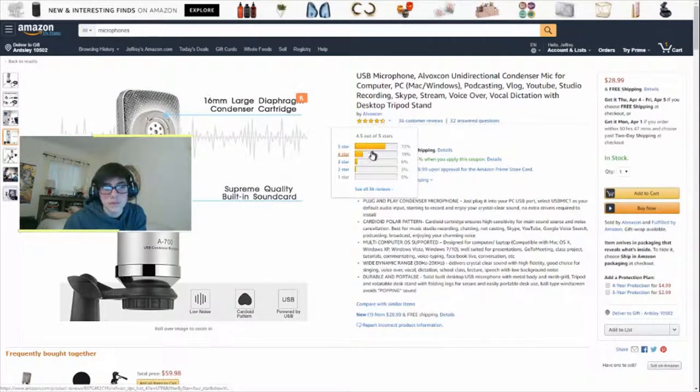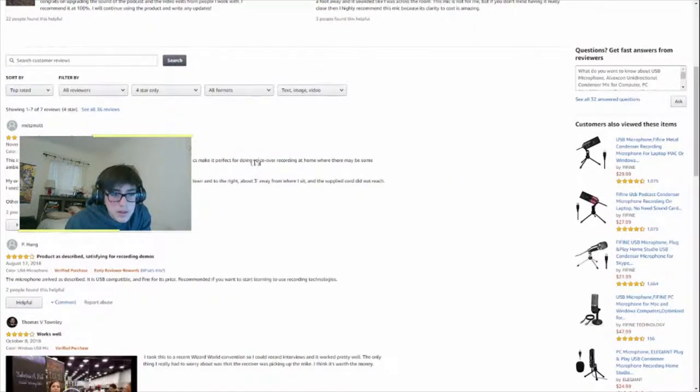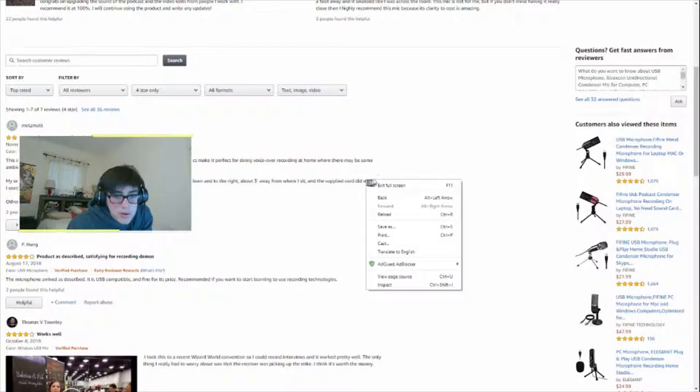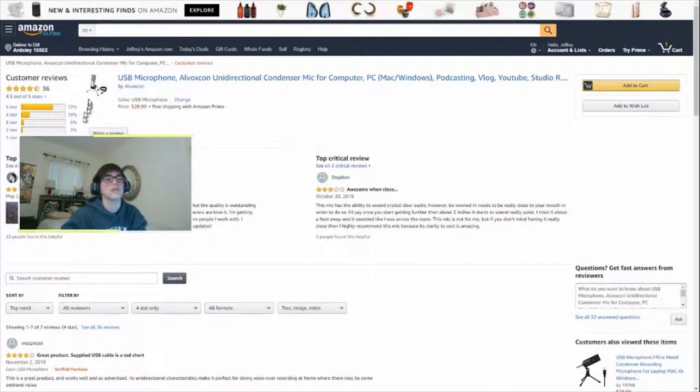Let's just read some reviews. It's got 4 stars. Great product and works well as advertised. Directional characteristics make it perfect for doing voiceover recordings at home, with maybe some ambient noise. My only complaint is that its cord was a bit short. The indicator is down to the right, about 3 feet away from my seat, and the supply cord did not reach. I used the USB extension and everything worked fine.